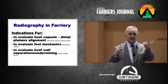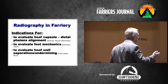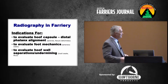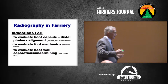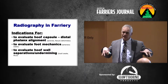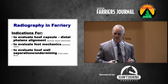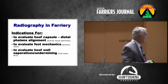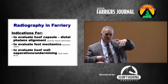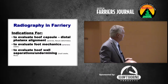Palmar angle, again, that's another parameter that we use quite a bit. Okay, so I'll just list these for you. You've already mentioned the top one, evaluating hoof capsule and distal phalanx alignment. Again, I have the laminitis cases, but also our flexure deformities, which often have a mechanical type laminitis. Very important for us to try to help them. The lameness case, again, to evaluate their mechanics, that's all those parameters which you guys have been throwing out.